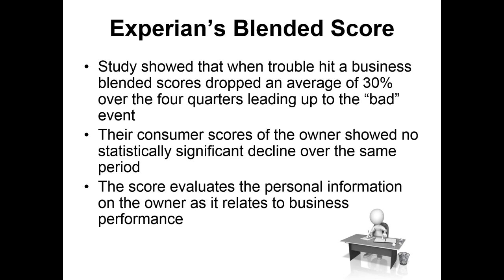Look, when we look at our blended score model, on average, we saw a 30% drop in that credit score over the 4 quarters leading up to the bad event. So something bad happens to the business and they stop paying their bills. Well, if you looked at the business credit score, you wouldn't have noticed this was coming. If you looked at the personal credit score, you wouldn't have noticed this was coming.